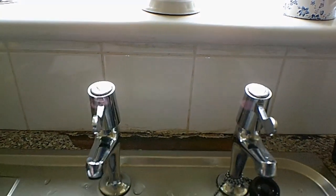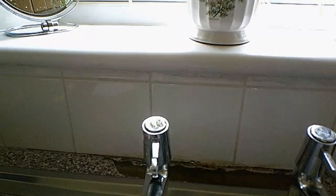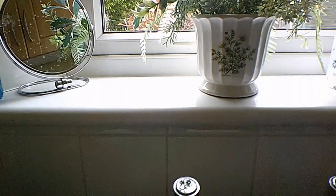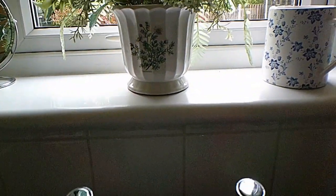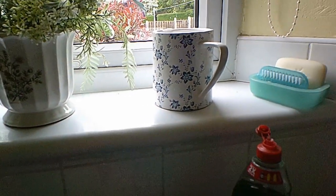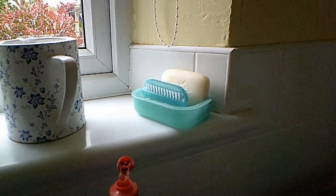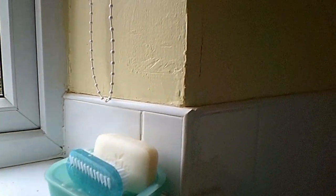But these taps are ideal. That's the one good thing about this kitchen, the nice taps. And when we're at the kitchen sink, we can look outside, and on a nice day it's a beautiful view. But you can see there that the tiles are not buttered up properly actually. Whoever fitted those in, they didn't put the corner piece in, they just buttered them together.